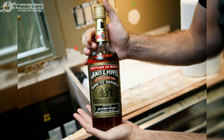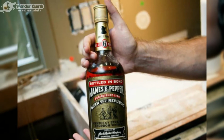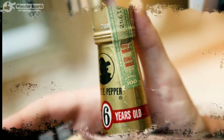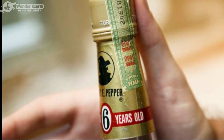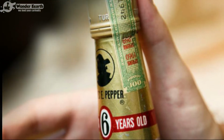This bottle of James E. Pepper was also found in the safe. Per Wikipedia, it's credited as being the inventor of the old-fashioned, which is basically whiskey, bitters, a sugar cube, and a lemon peel, although there are a lot of variations out there. The seal was still intact, and the seal stated that the tax stamp was 1960, aged 6 years. From the looks of it, the whiskey is top-notch and extremely rare to find.